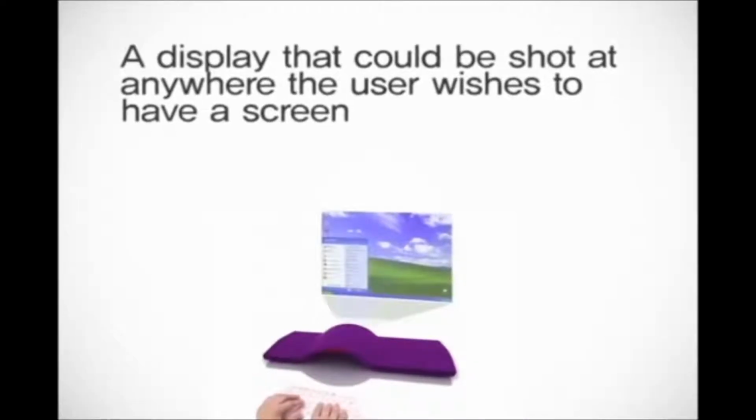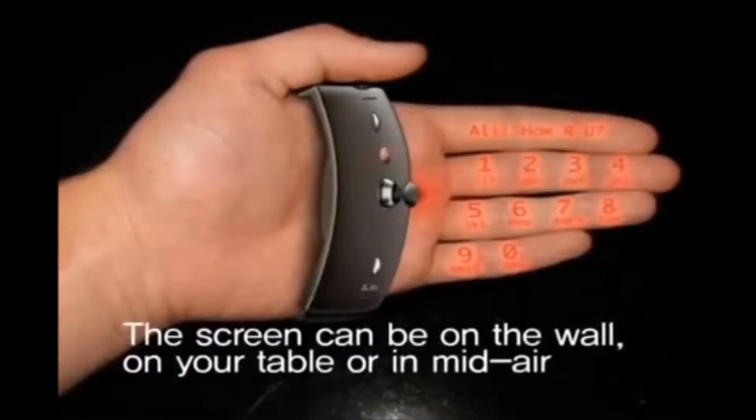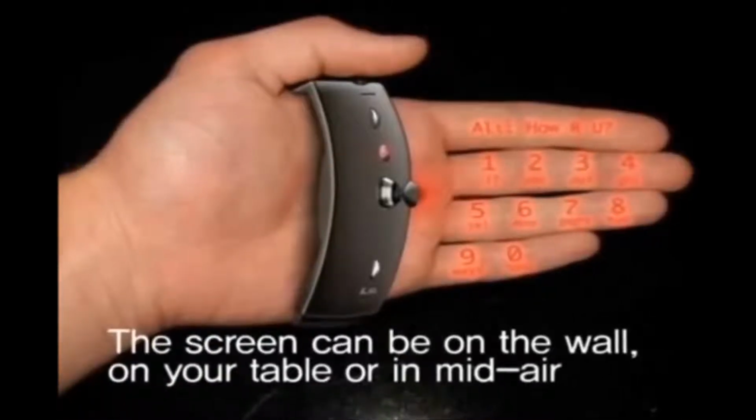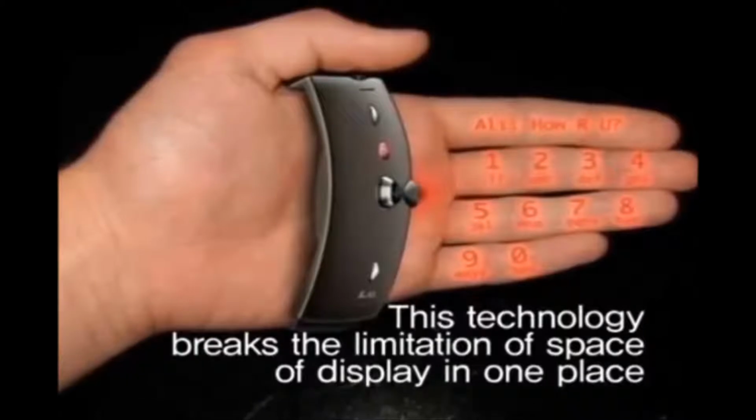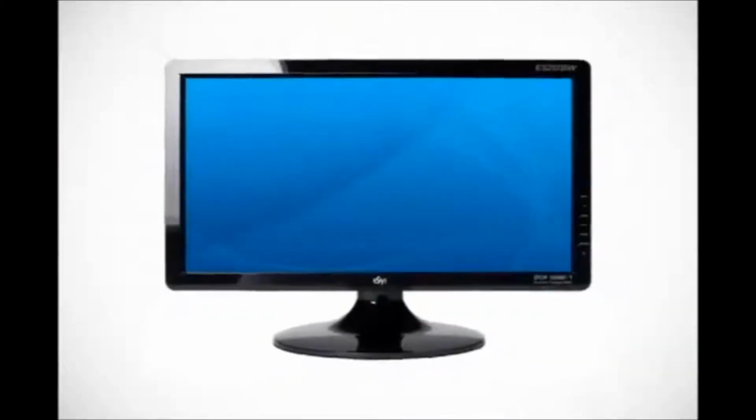Screenless display. What is it? A display that could be shot at anywhere the user wishes to have a screen. The screen can be on the wall, on your table, or in midair. This technology breaks the limitation of space of display in one place. The monitor. Say bye-bye to monitors.